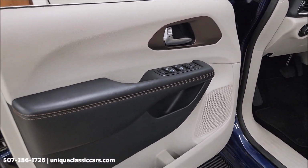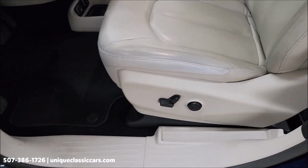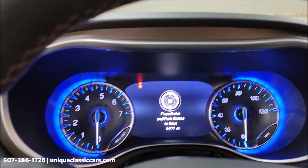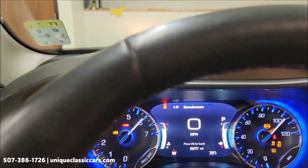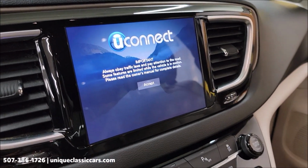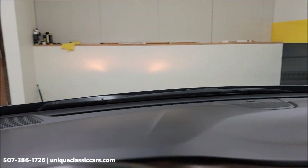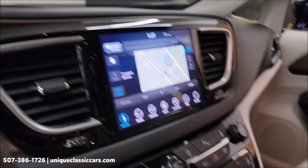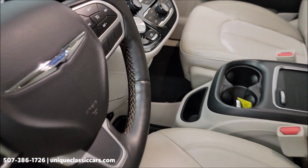All your modern amenities, of course, power windows, power locks, power mirrors, power seat, steering wheel controls. Let's go ahead and start this up. There's your exact miles, what, 54,777. There's the Uconnect. Dash. What you'd expect in a vehicle that's only, what, 3 years old? 4 years old now. Climate control, dual climate control.